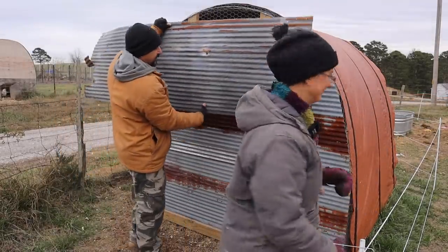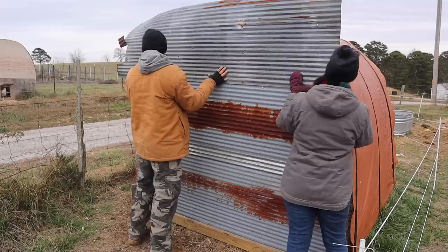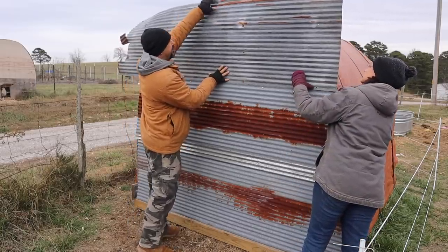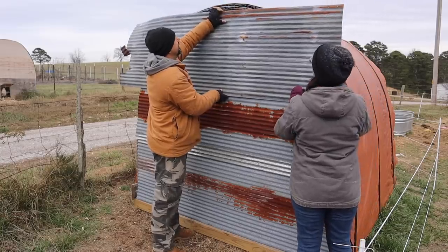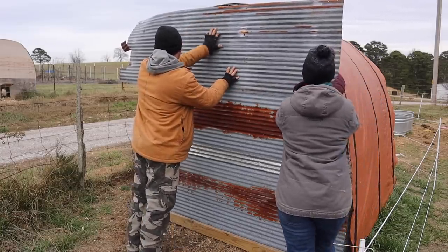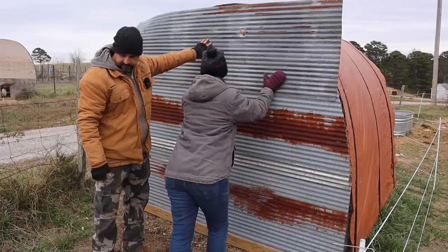All right, final piece of the metal here. And look at that, hey, we are going to make it all the way to the top. Oh, even over actually. Do you want to come down a little bit? Yeah, let's come down a little bit so we don't have to cut the top. Good. Why don't you get some screws and temporarily get that in there?